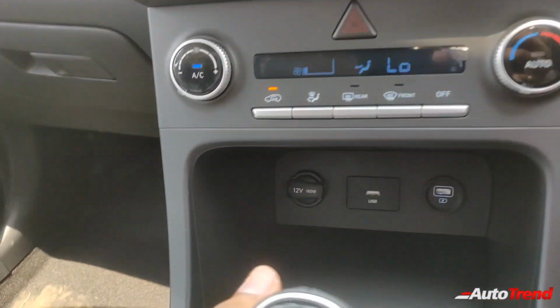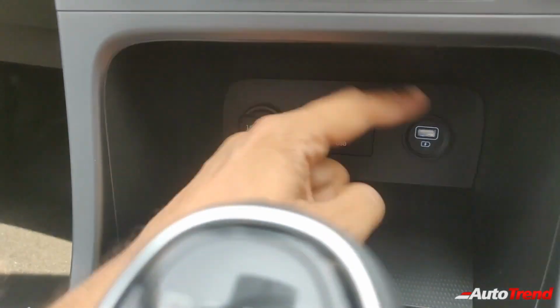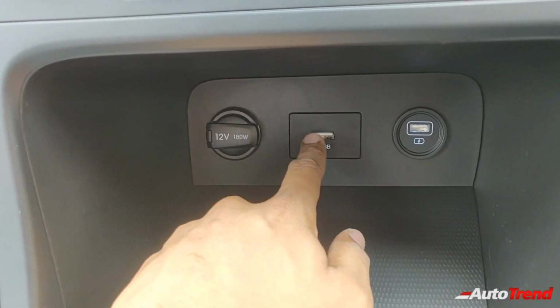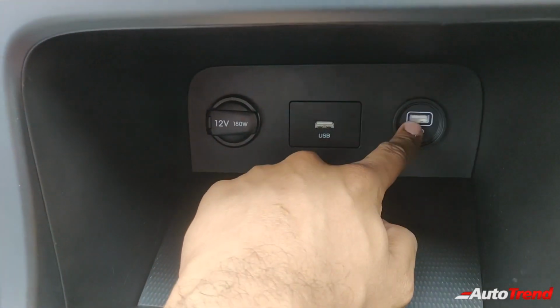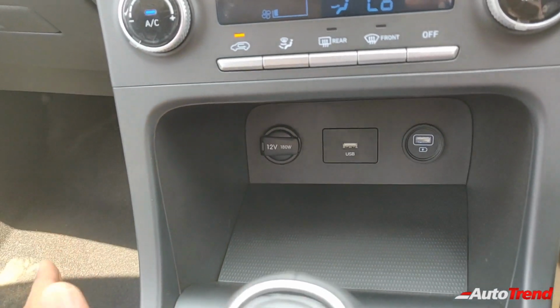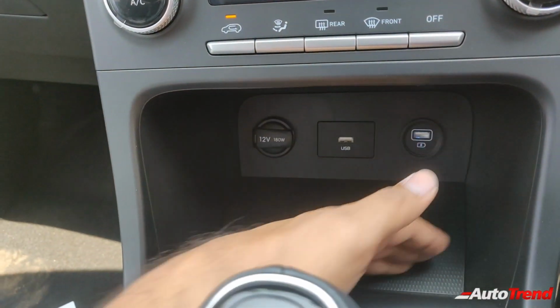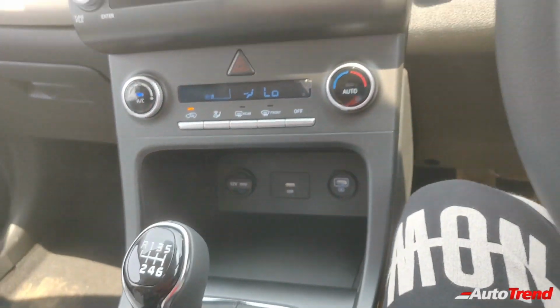Let's just come lower down. You get a 12-volt charging socket over here in the storage pocket in the center console. You also get the USB port over here. Along with that, you also get a USB charging port, which is a smart charger. It's a 5-volt socket. However, you can see that this car misses out on the wireless charging system, which was available on the SX variant, but still it is good enough.